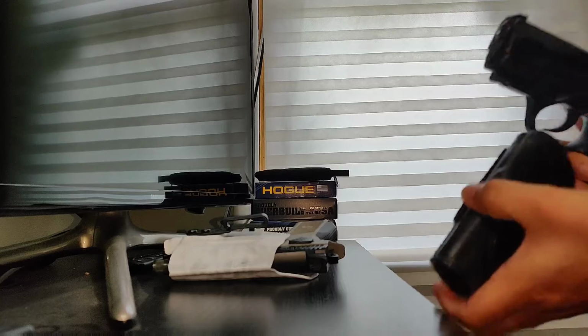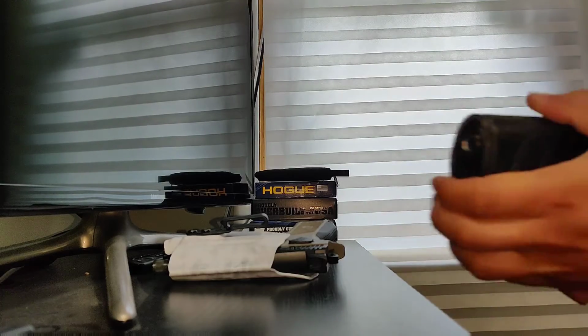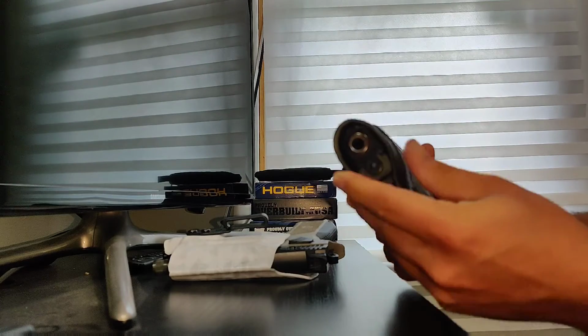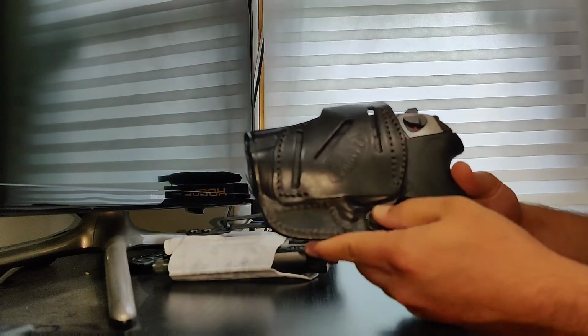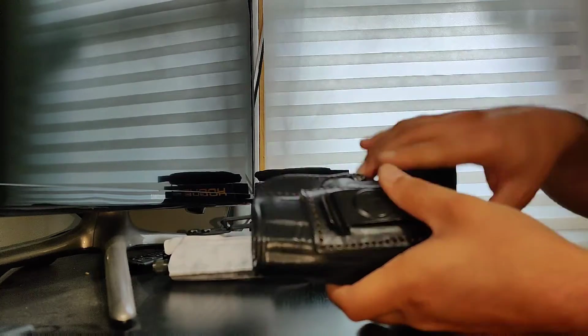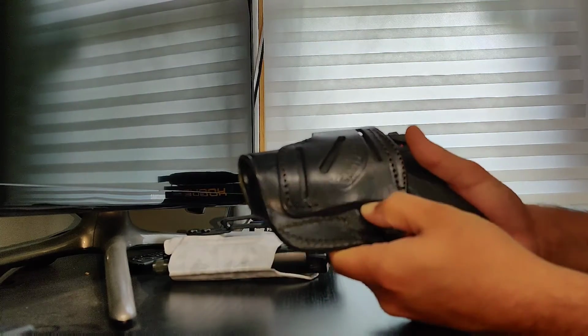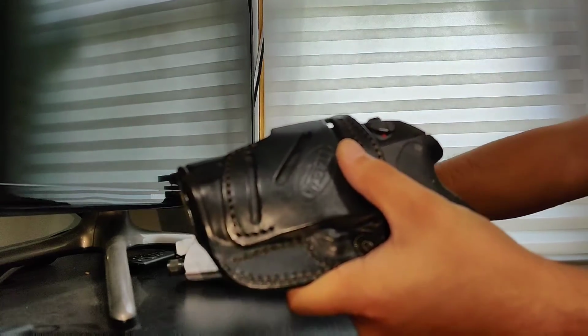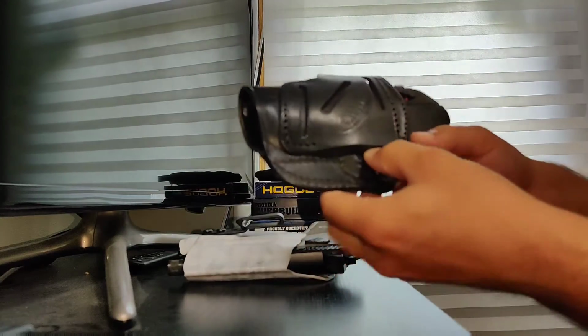So here we are with the Beretta. This is the PX4 Storm, and I'm going to go ahead and slide it into this holster right here. So obviously it holds the gun very well. Barrel's not even protruding. It covers the trigger guard really well, and that's the other thing. At the end of the day, with this holster versus a Kydex holster, you are not going to hit that trigger, no matter what you do.